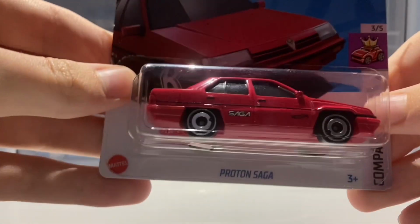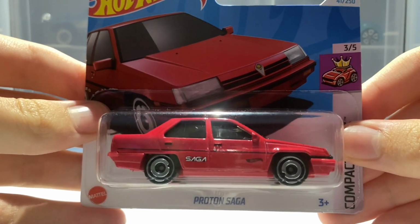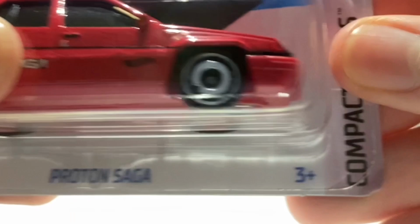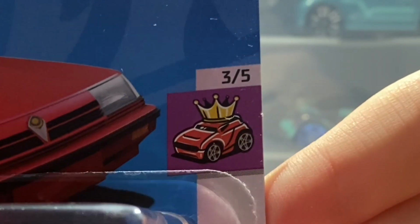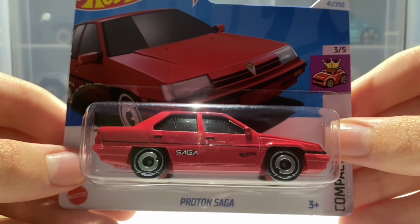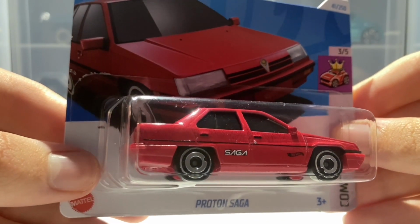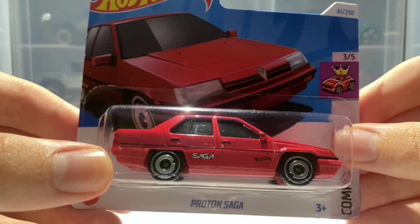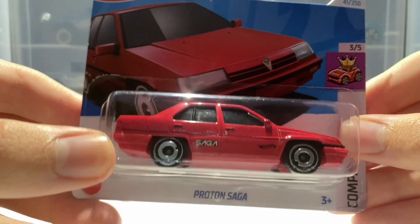Alright, and the next car which I managed to find was the Proton Saga. Now this car has been done in glossy red. It's a brand new casting for 2024, and for this case, it does feature in the Compact Kings mini-series and is car number 3 out of 5 in that set. Now this is a really solid casting, I'm a big fan. It does receive side tampo work, it's rolling on the Aerodisc wheels which have been painted in chrome. I actually like the Aerodisc wheels, not many people do, but for some reason I just do like them, especially when they've been done in chrome like this and also white.